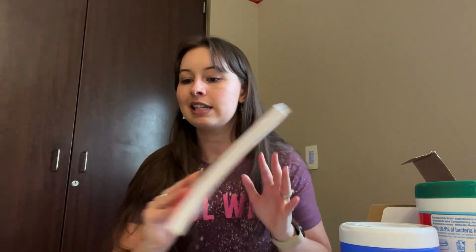This Building Thinking Classrooms book. I love Building Thinking Classrooms. I've done a lot of research into it, but I didn't have the actual book. So my grandparents sent me this from my wish list.